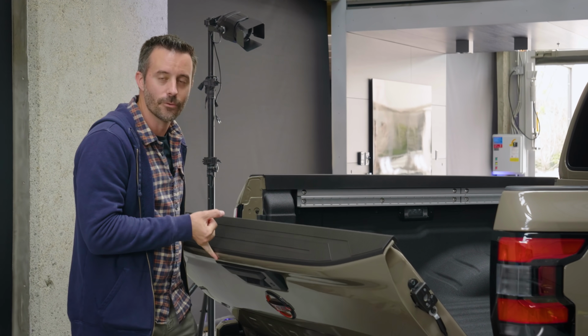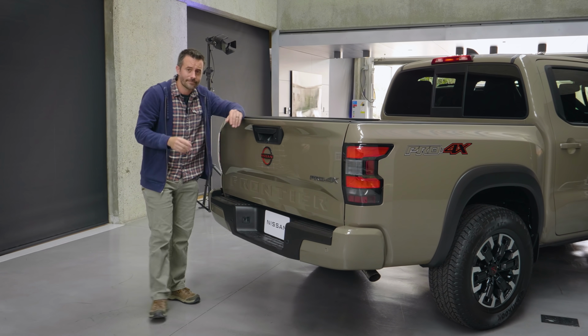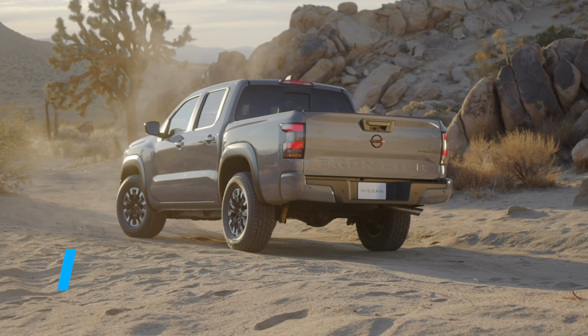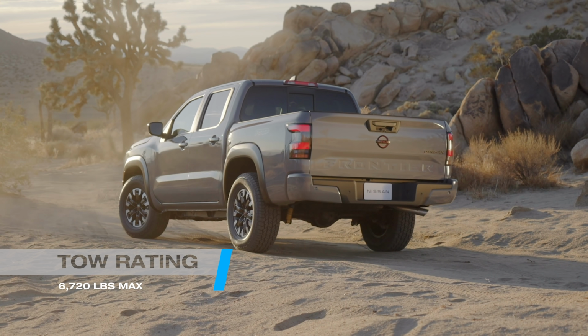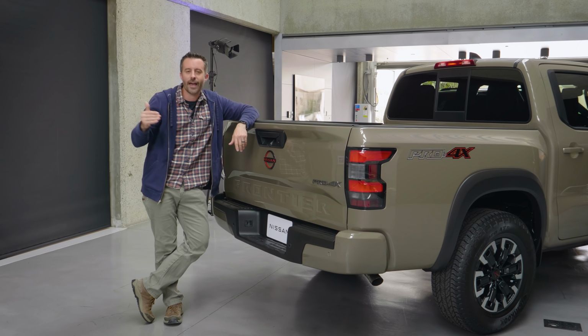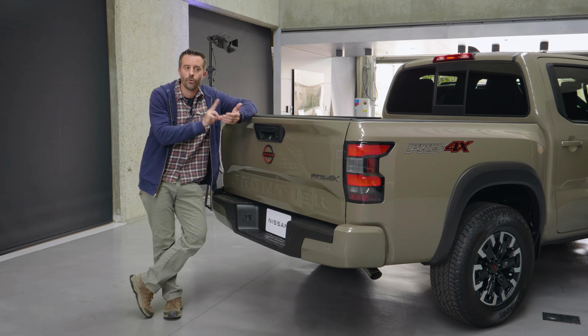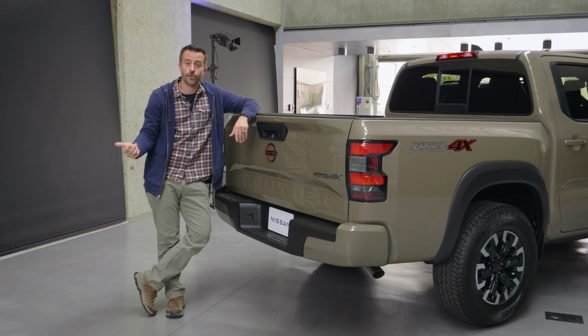I mean, it's not easy with one finger, but that's a pinky workout. Nice. Now, as for towing, your max tow rating is just over 6,700 pounds, and that's better than the last generation truck, but about 1,000 pounds less than the best figures that you'll get from the Colorado, Ranger, and Gladiator in their towing optimized versions.